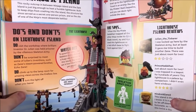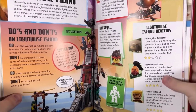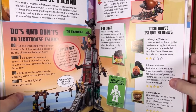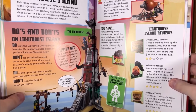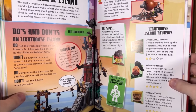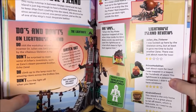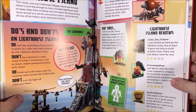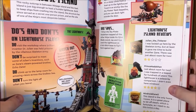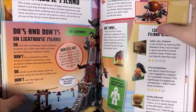Here we have the Lighthouse Island, which I do have many questions about this page. For one, how is Dr. Julian writing a review? Isn't he dead? He's come back from the dead to write a review. Then again, Kalmar had a review written for Ninjago City, so I guess in this book, anything's possible. Dead characters can leave reviews. We also have Nauticon and Echo Zane there writing reviews too.